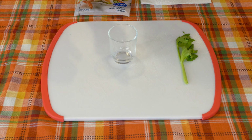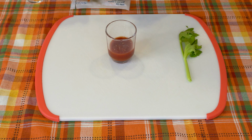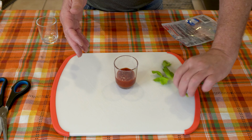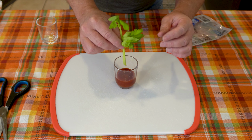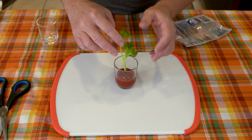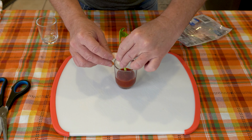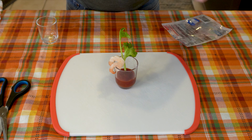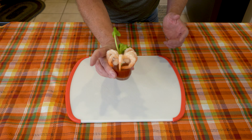So first, let's start with the cocktail sauce. Voila! There it is. Trying to keep the sides of the glass clean, and we can start assembling the cocktail. It's a really easy dish. We have a celery sprig as a garnish. I cheat a little bit because that's not from the dollar store. Then we just take this cocktail shrimp and neatly arrange them around the side of the glass. It's all about presentation. Just to make a fun little sample to start out our Thanksgiving dinner. There it is, my shrimp cocktail.